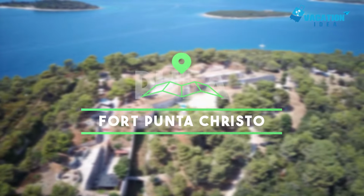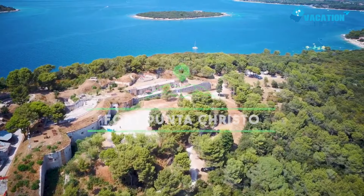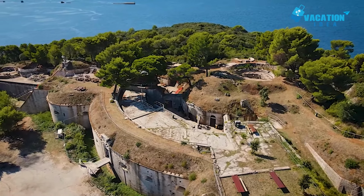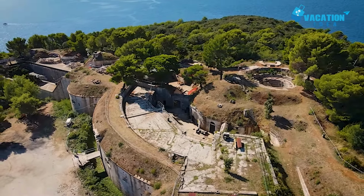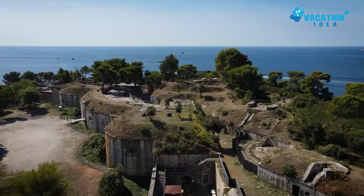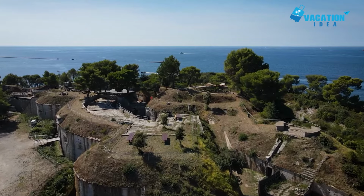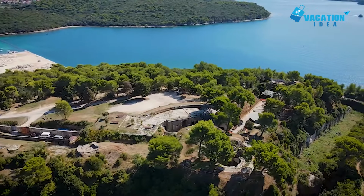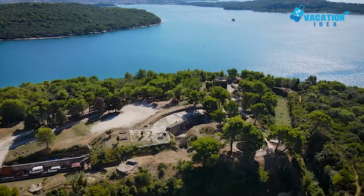At number 2, Fort Punta Christo. Pula's Austro-Hungarian era, during which it was the empire's main naval port, left the city with a striking set of coastal military defenses. There are 26 forts in all, together with batteries, trenches and tunnels, many of which are slowly being reclaimed by nature. All of the fortresses have a circular form, designed to help deflect artillery.